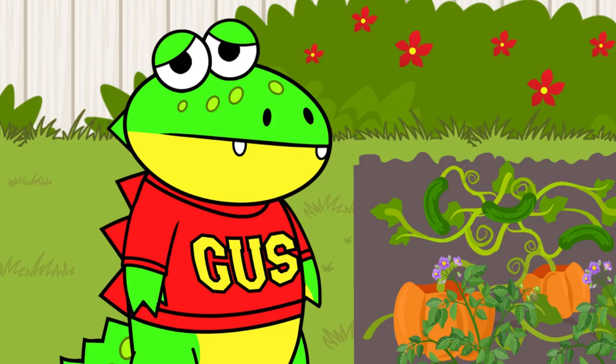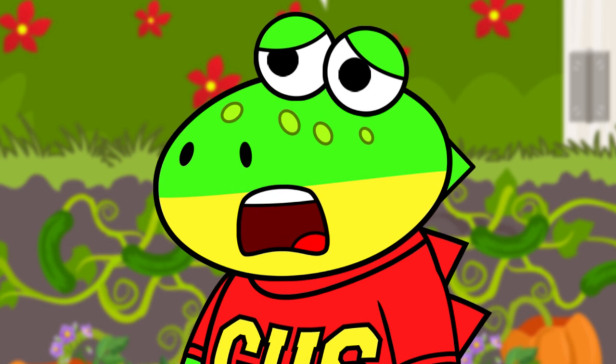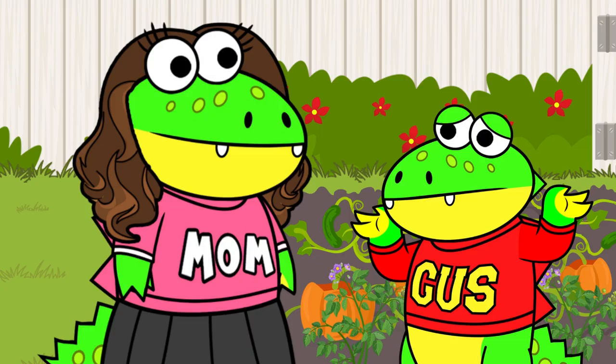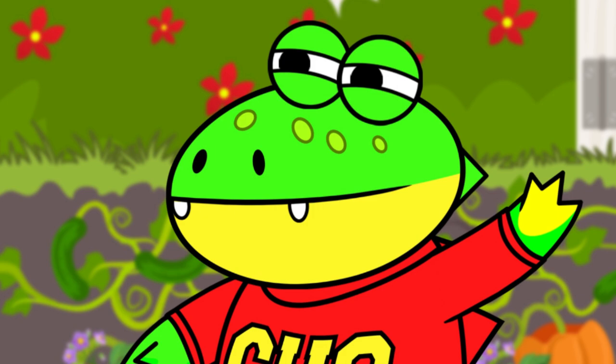I can't tell which one is which. They all look the same. What's taking you so long, Shug? Well, everything in the garden looks the same. I can't really tell which ones are tomatoes. Oh, well, Shug, I just finished making labels for the garden. Would you like to help me put them out? Sure, I'd love to help.